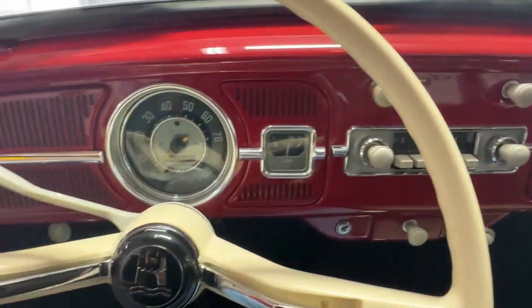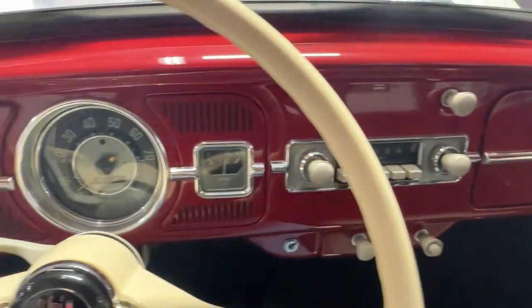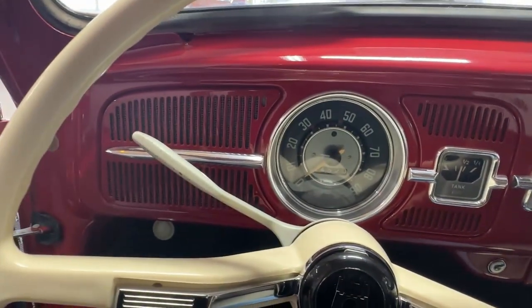Style all over on the dash is great. I love the white knobs. I love that little chrome strip that runs across and becomes part of the radio and the gauges. It's very, very nice.